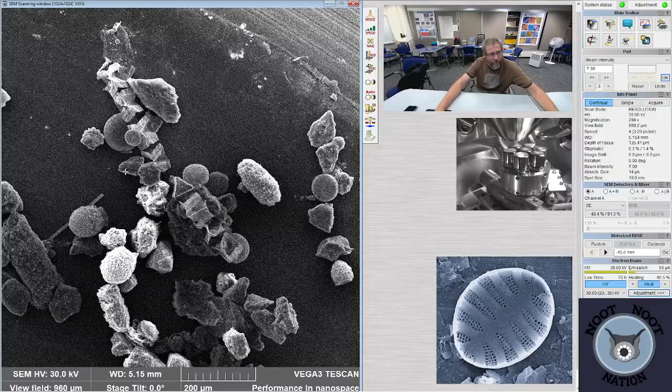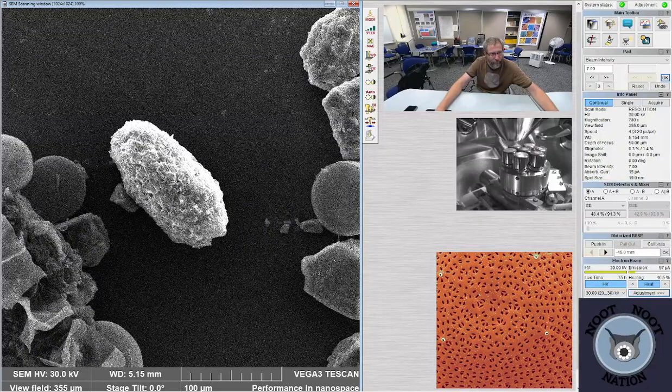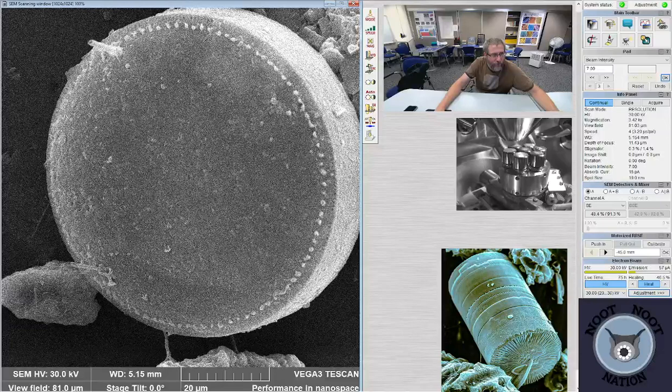There's also a bunch of tintinnids. There's one. That's a piece of poop, something a fish or some other copepod has eaten and pooped out. There's a Glassicyra. You can see this one big rimaportula with a tube sticking off of it, which is typical for Glassicyra.